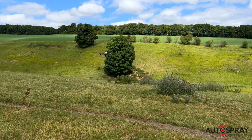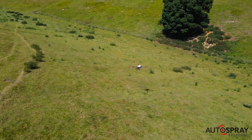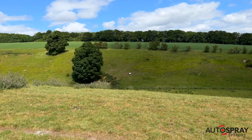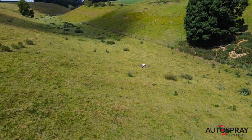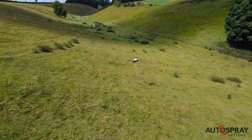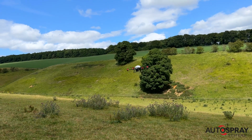The gradient of these hillsides is far too steep for conventional tractors or self-propelled vehicles, but makes up an important part of their grazing land for their suckling herd. JSR are one of the largest family-owned farming companies in the UK and operate with a specific focus on sustainable farming, so they were keen to see if the all-electric autonomous agricultural drones would be able to cope.